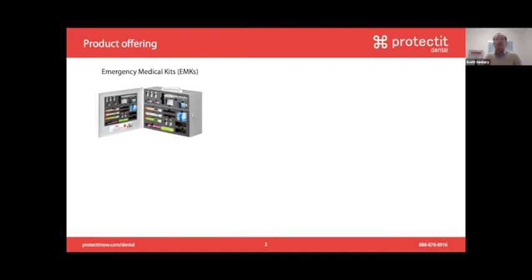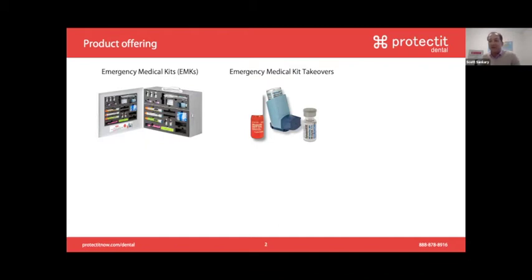We can also do what we call emergency medical kit takeovers. Say, for example, you've been managing your own program and you're just tired of it because it's hard to keep up with the expiration dates, and it's hard to find the items that you need when you need them, and you just want to outsource this program. Or let's say you have a kit from another company that provides emergency medical kits on an outsourced basis, and you don't really like doing business with them. We can take your existing kit over.